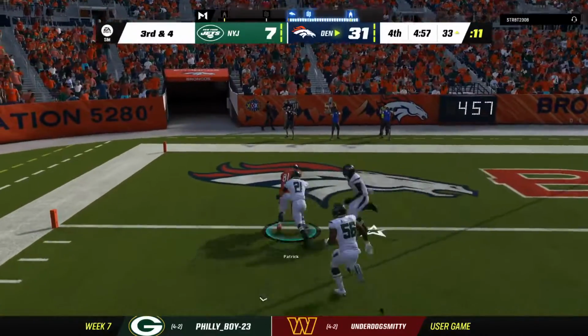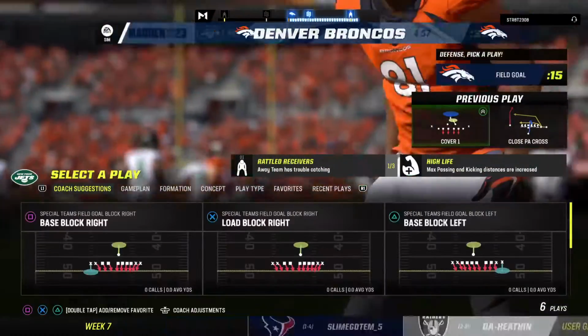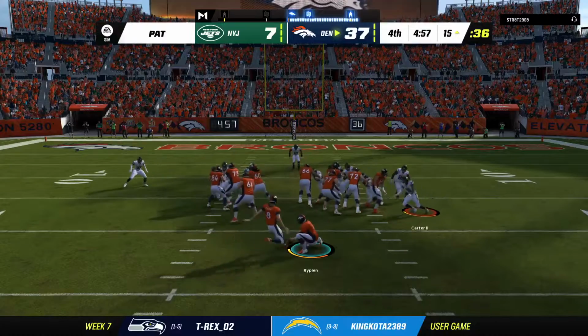Into the hands of Patrick, left side. Touchdown! Russell Wilson now with 4 touchdown passes on the afternoon. And the Broncos have sewn this one up as they add to their lead here in the 4th.